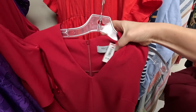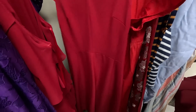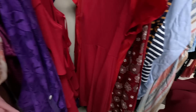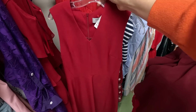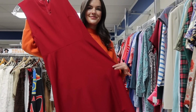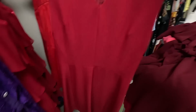Okay, I haven't found this brand in a while, and it's MM Lafleur, and this is $8, and this is a really beautiful dress. It's a size 6, it's a fit and flare style. I love the red, it has this V neckline, and this brand is known for making career, professional, and workwear pieces, and their items do sell for a good amount of money. I should be able to resell this off the top of my head, probably around $45.